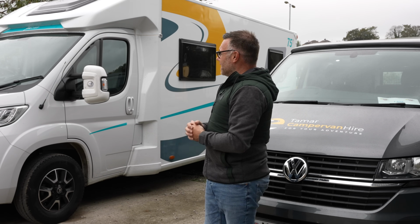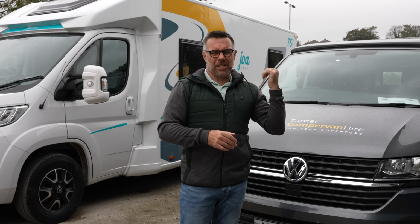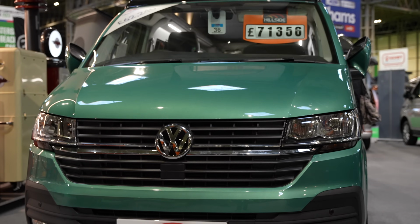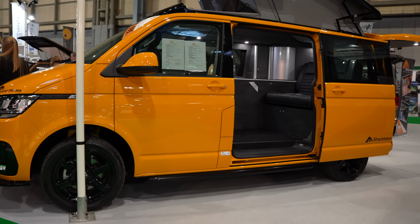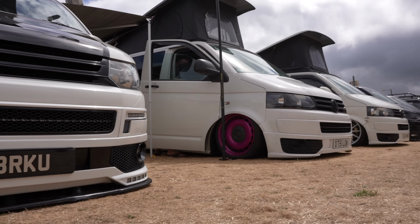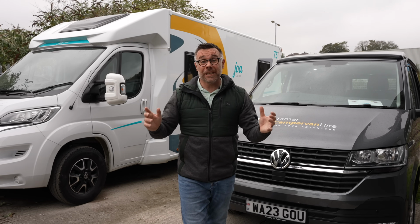Now, the other point which I've been referencing is the aesthetics. Most motorhomes which you'll see are white, although you do get some grey ones, but with a transporter you've got lots of different colours. Yeah, this one is grey, bad example, but you can get reds, purples, blues, greens, all sorts of different colours. And then obviously you've got your body kits and your bigger wheels and your lowered suspension. I mean, how many motorhomes do you see with great big alloy wheels and body kits and slammed to the ground? You don't. They are completely different vehicles.